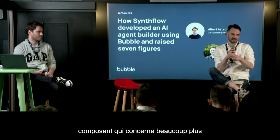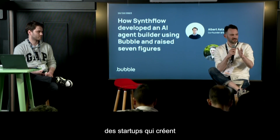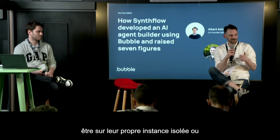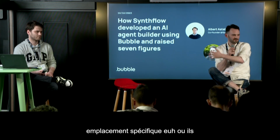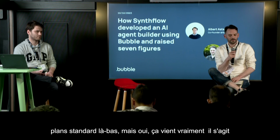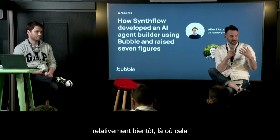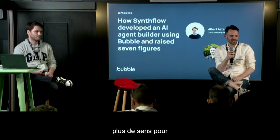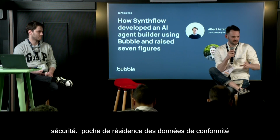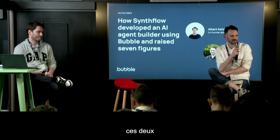And then there's a second component that is a lot more around security, compliance, data residency, and all of that, where there are typically startups building B2B products or enterprise clients with very strict requirements where they need to be on their own isolated instance, or they need to have the data stored in a specific location, or they have certain requirements that go beyond what's possible on our standard plans. But it really comes down to apps that reach a certain level of scale, and I think Albert and team will probably get there relatively soon, where it almost becomes a must-have and makes the most sense for stable, reliable, really strong performance. And then the security, compliance, data residency bucket is a little bit more in the enterprise space. So I will bucket it, roughly speaking, into these two categories.